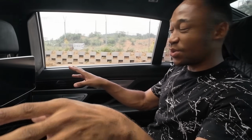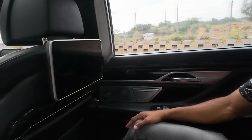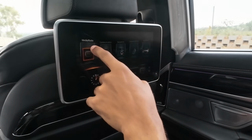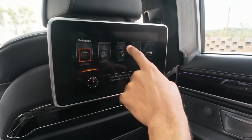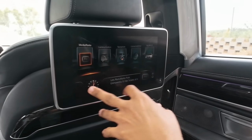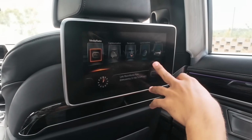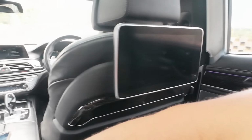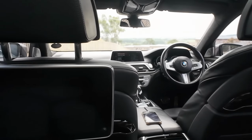Next up, there's the two screens, so you can switch both of them on. You can have some media running on here, and you can also use them to control some of the vehicle settings, kind of like on the tablet. Wait, is this not touchscreen? I have no idea. Maybe you control them using the tablet as well, but I'm gonna switch them off, and I'm sure you can play some media.